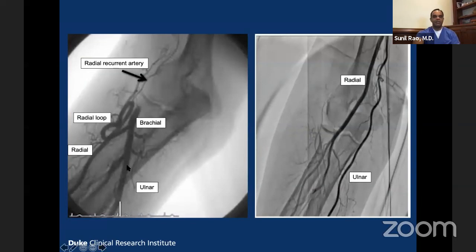So here are examples. This is a very, very complex loop on the left-hand side. You can see the radial loop there. And then that tiny little artery is the radial recurrent artery. And what you can see, if you draw a straight line from the radial recurrent artery to the radial artery, it's pretty straight, which is why sometimes a floppy Versacore wire or a woolly wire will actually find its way into the radial recurrent artery.